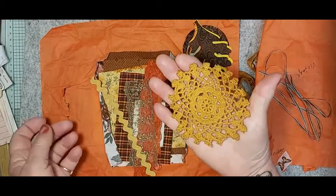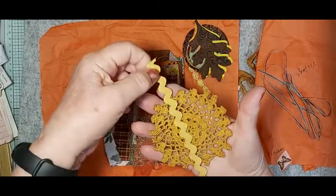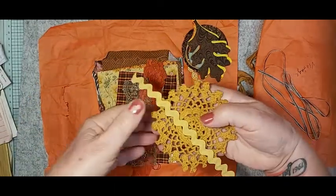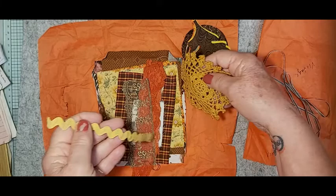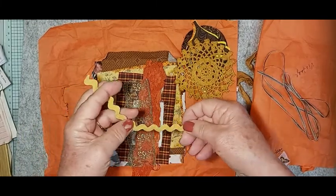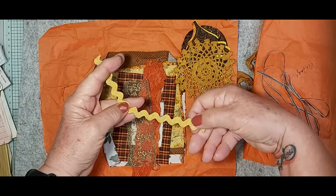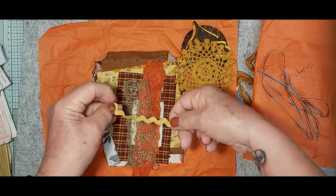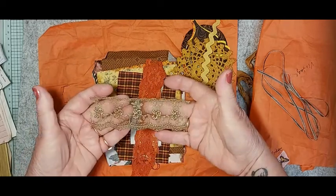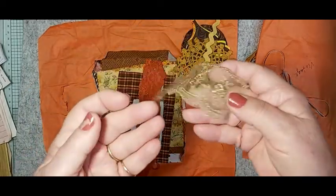And then a doily, some rick-rack, which will go really nice with Loretta's bird. She did a bird, her bird song book, and she used the rick-rack as the branch of the tree. So I've got so many things I want to do.